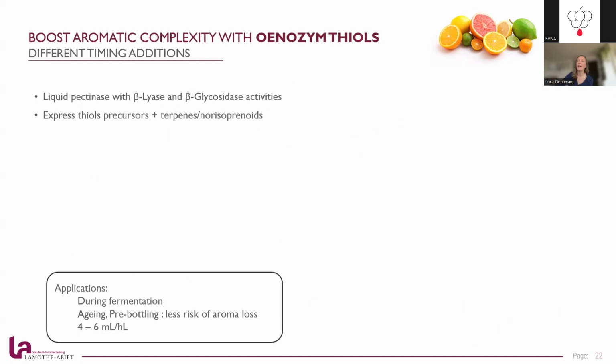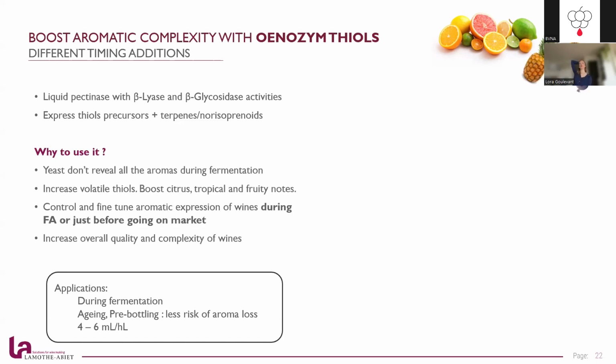It is a liquid pectinase with beta lyase and beta glucosidase activity. It does express thiol precursors, but also releases terpenes and norisoprenoid aromas. So you can use it during the fermentation to do the same action as the yeast does, but also you can use it during aging or just before bottling, because you know that you still have some aromatic precursors of thiols.